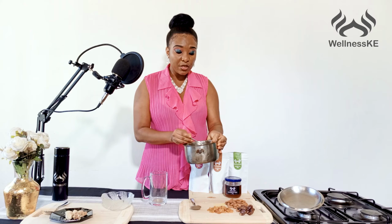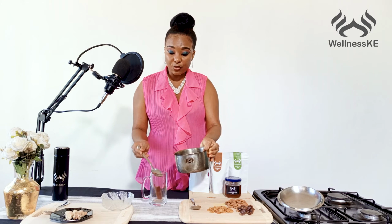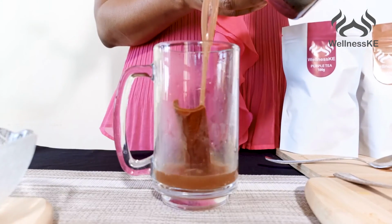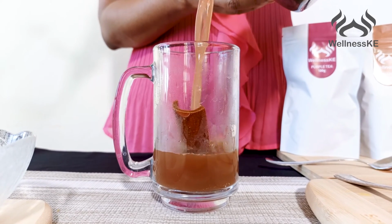The thing about this particular type of cinnamon, you never throw it out after you've made the tea. Actually, you can use this about 4 or 5 times, and the longer it stays in, the better, because you're actually getting to activate the compounds that are found in the cinnamon. So here we are. Our fat burner tea is ready.